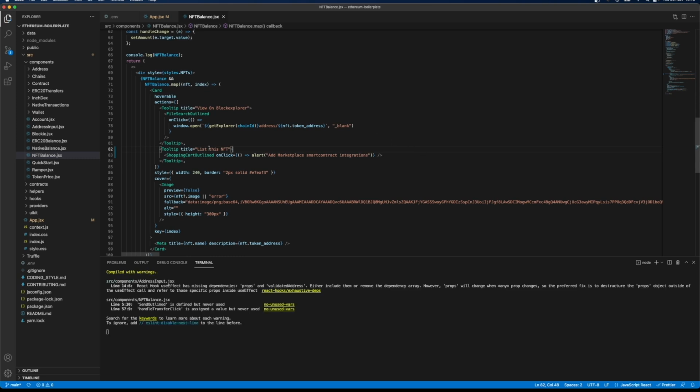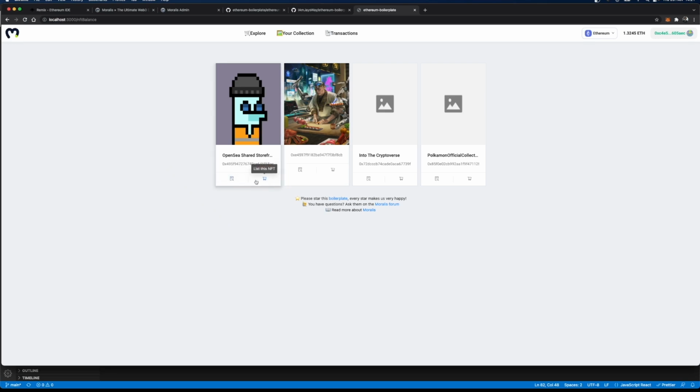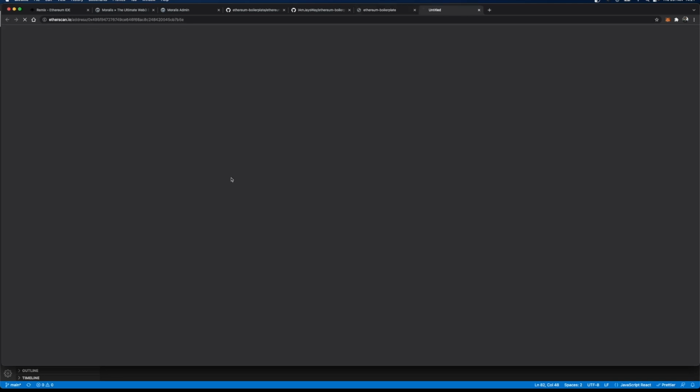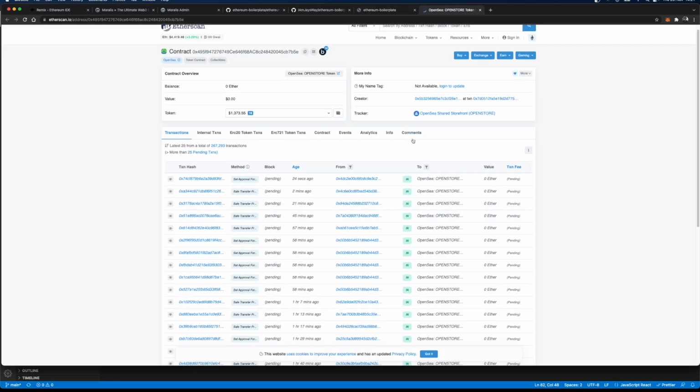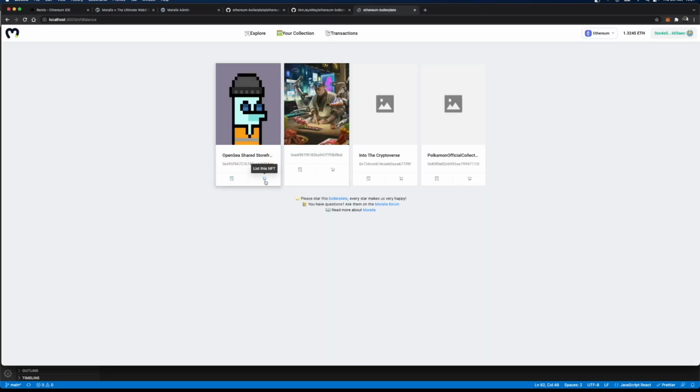Save that. Go have a quick look, and boom! Look at this. Our tooltip only has view on Block Explorer, where we can view this NFT on the Block Explorer. I can show you. So here is the OpenSea collection. So it just has all the OpenSea NFTs. But then we have this list this NFT function, where we'll add functionality to actually list the NFT on the marketplace and interact with the smart contract later on. But very cool. It seems like we are automatically not going to one of these tabs, so we might want to just change that still.